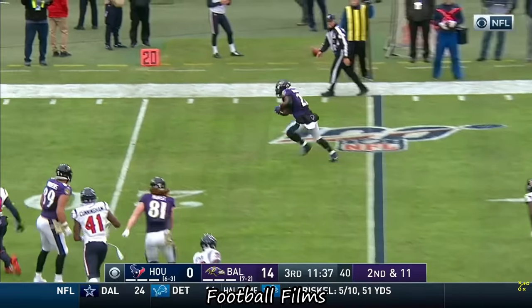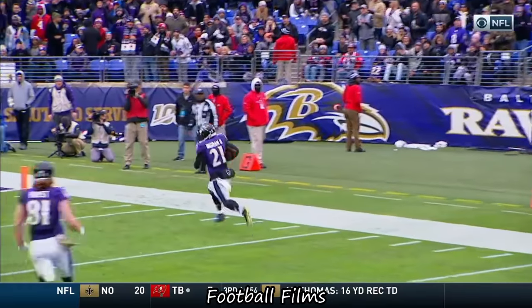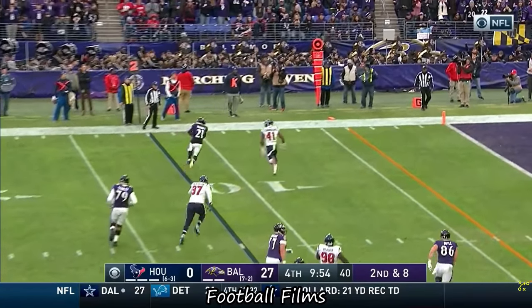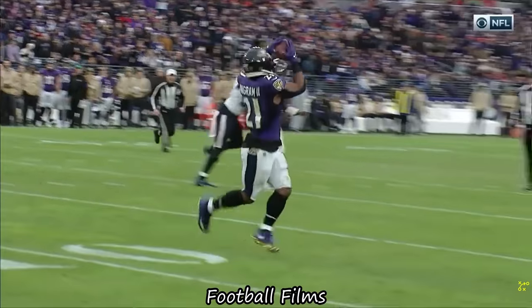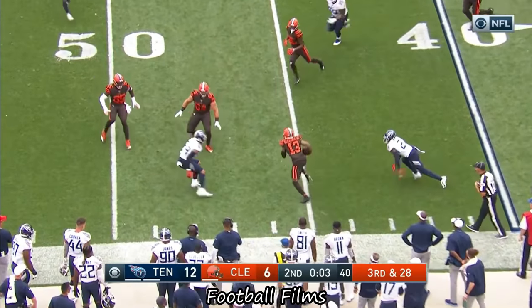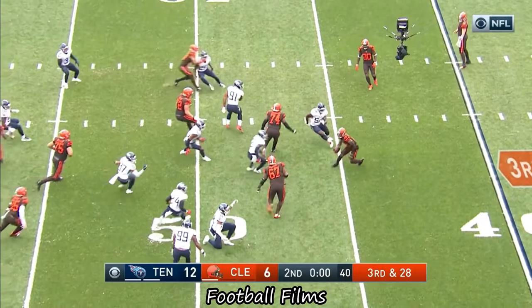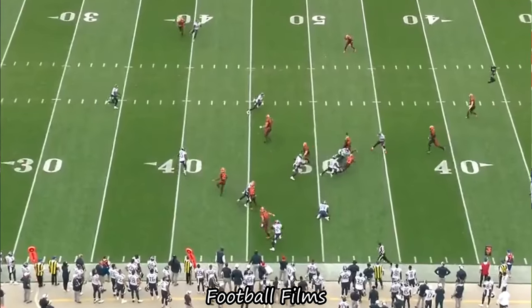Second and 11. Check it to Ingram. Sideline. Oh, good cut by Ingram. Touchdown, Ravens. Jackson, the spin and toss. Ingram makes a man miss. Diving! Touchdown! What an effort! Here's the completion. Beckham goes back inside. Look at these cuts. Oh my goodness! Twisting around and runs out the clock after all that.